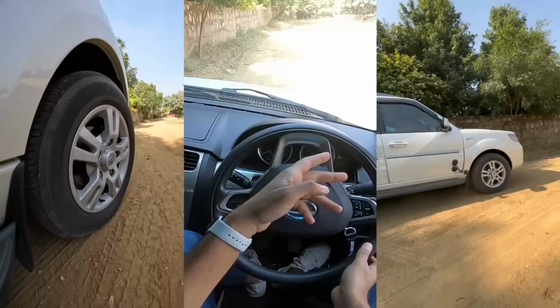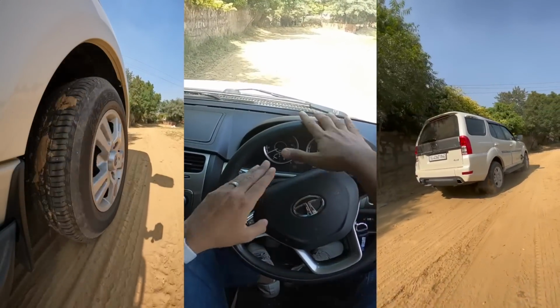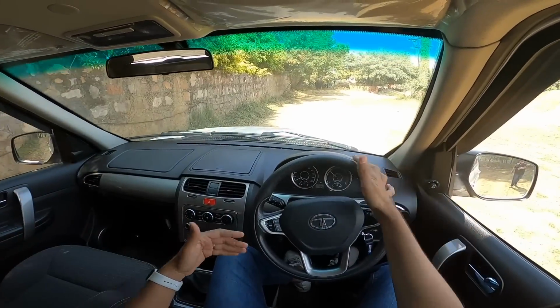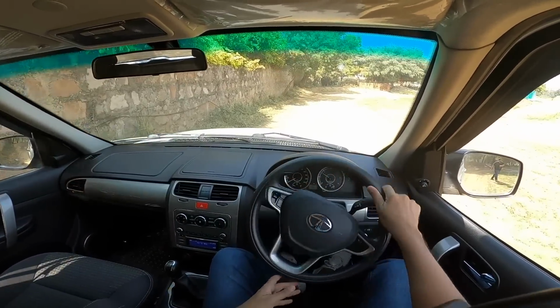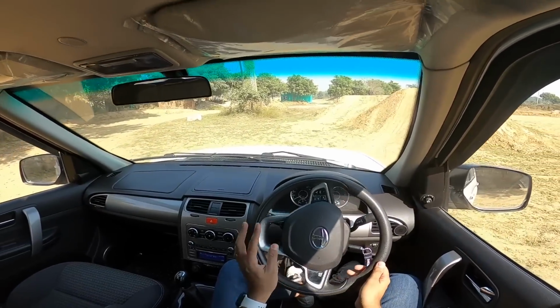Just when he came to know that the car is going to be discontinued, he immediately went ahead and bought one. So this is like the last of the Safaris, the real ones, and trust me, it's in immaculate condition. He's really maintained the car very well. But you know what happened, unfortunately? We'll come to that in a bit.